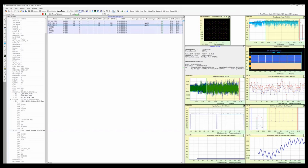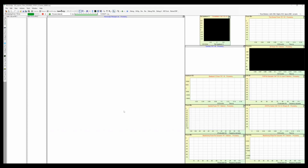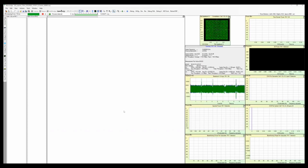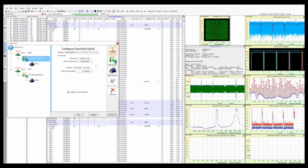But before we move into MU-MIMO or spectral puncturing, I want to show a feature WaveJudge can uniquely support for MLO, the multi-link operation. In this capture, we still use the same platform, but with very wide sampling rate, which covers two carriers. One carrier is at 5.80 gigahertz, and the second carrier is at 5.975 gigahertz.